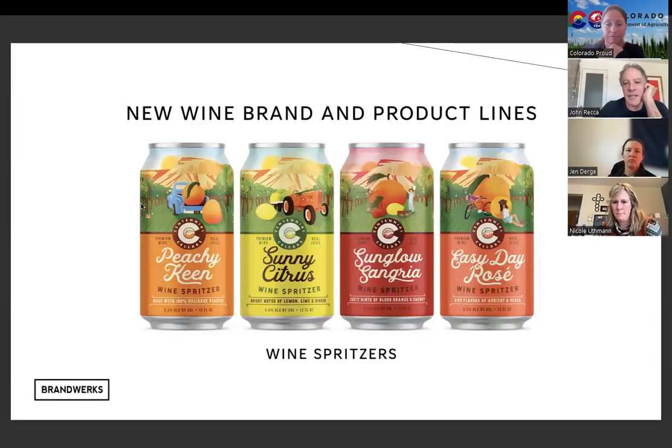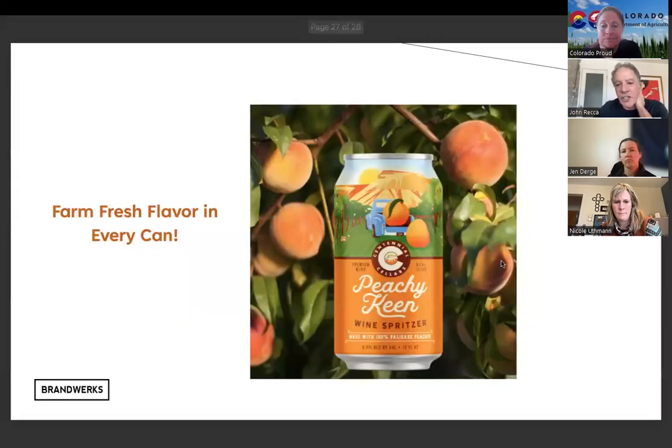We also came up with a line of wine spritzers, and we wanted to do something different here, more of a fun approach. And we wanted to exaggerate the flavors, right? Or the visual interpretation of the flavors. Now, these spritzers are actually made with real fruit and wine from their orchards and vineyards. So that's what we wanted to communicate, and we want to do it in a kind of a fun way. So, for example, the Peachy Keen, we have peaches that are bigger than life, right? And we have interesting typography treatment, very, very unique.